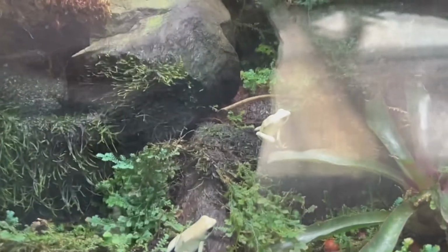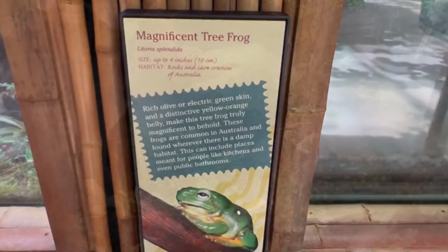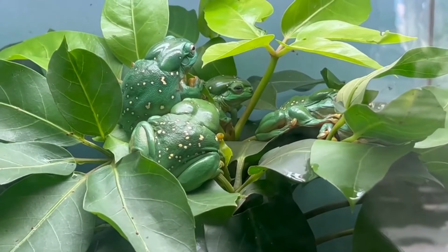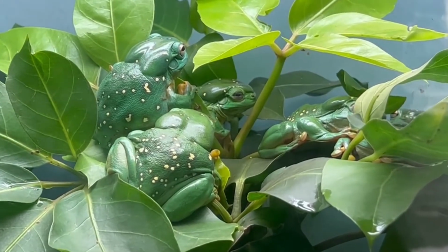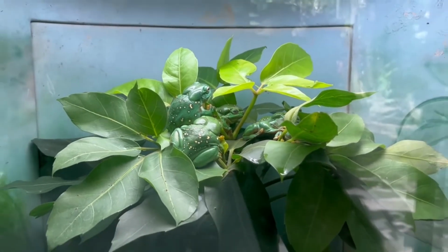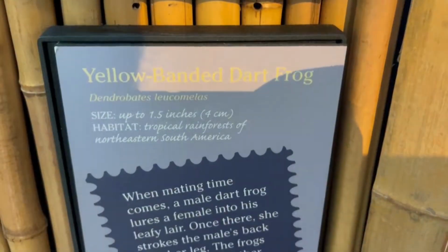Again, a golden poison dart frog, some cool different varieties they had here. Nice bioactive enclosures, showing more of their natural habitat, as you can see. And all these individuals looked really healthy. Some magnificent tree frogs. Yes, they are pretty magnificent. We have some clients with these as well. And it's pretty cool to see them all up in the canopy getting that nice light and warmth.